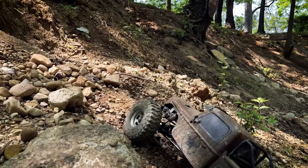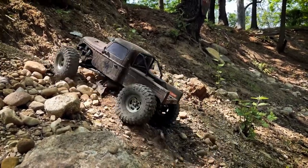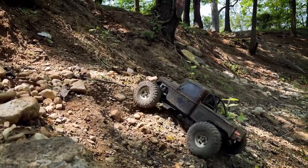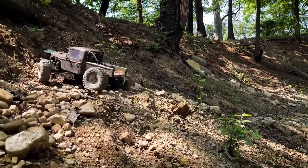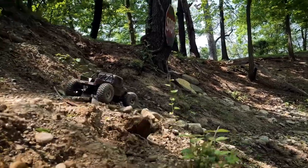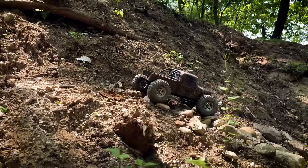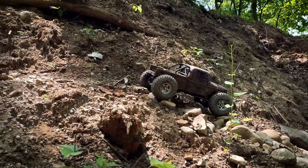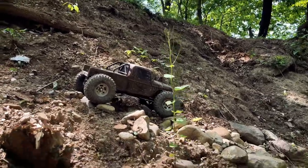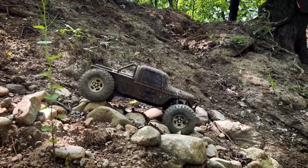I'm no electronics expert. Honestly, I'd never taken the time to learn how all of that stuff works. So maybe it's something simple that I just don't have a clue about. But if anybody could explain to me why a brushless motor locks up the way that a brushed motor does, I'd be grateful, because it always seems to happen at the most inopportune times.